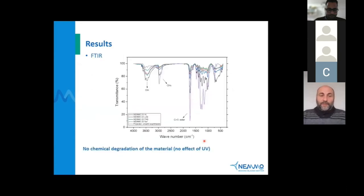Look a little bit at what happened with the infrared spectroscopy. We can identify various groups of termination that are the OH, the CH, and the ester group. And we can see that there is no major modification in the different samples that were aged in different areas.